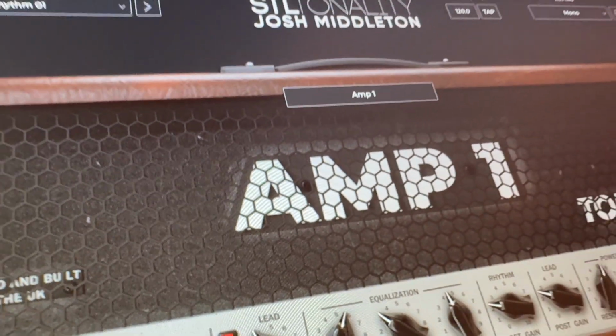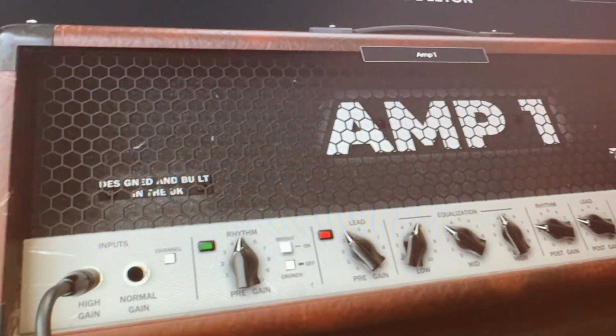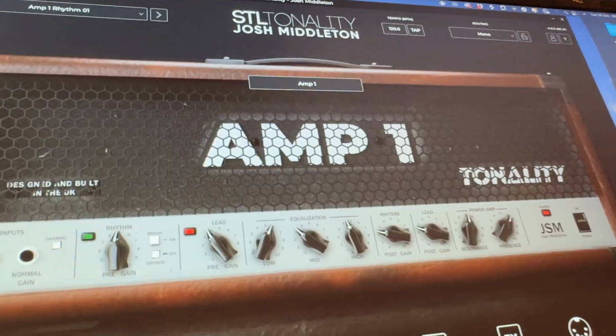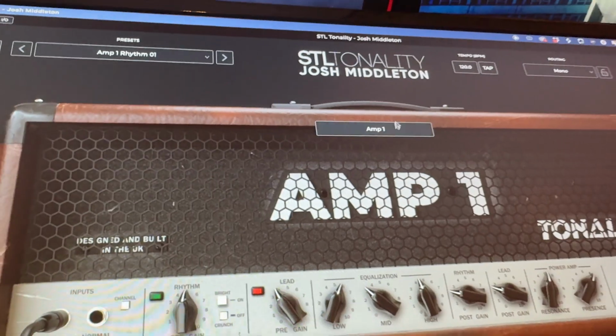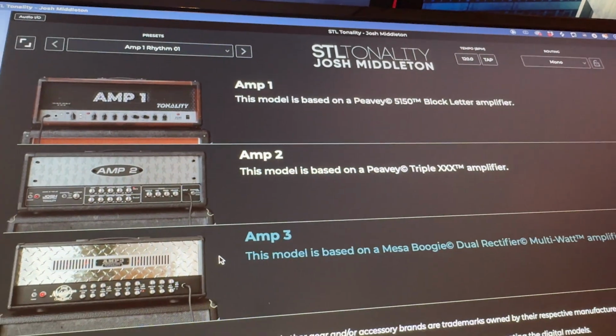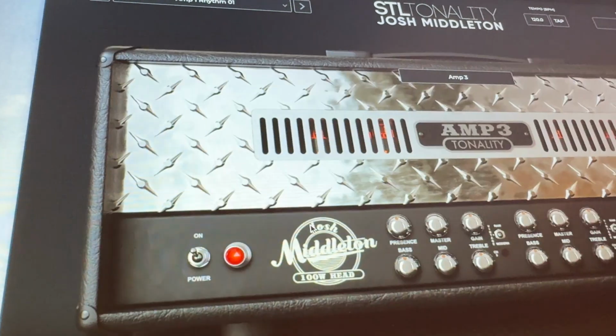We've also got the STL Tones Tonality Josh Middleton, which is a really good amp. When it came out, it was my favorite 5150 sim. It's also got a PV triple XXX. Is that 9 X's? Not sure. And it also has a nice little dual rec in there, and a multi-watt. All of those sound really, really great.